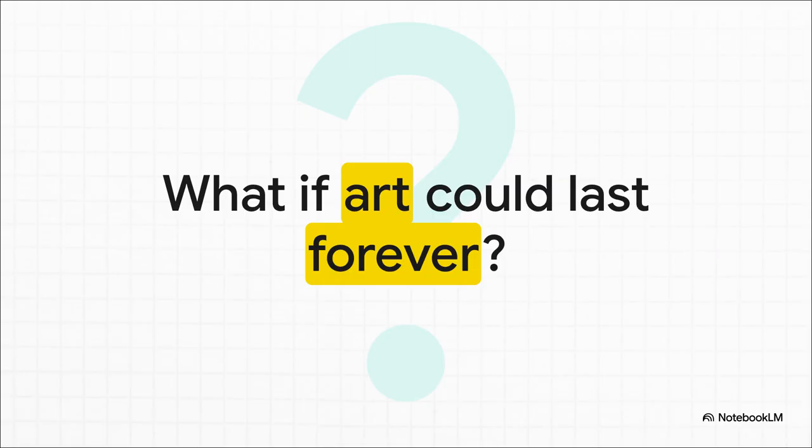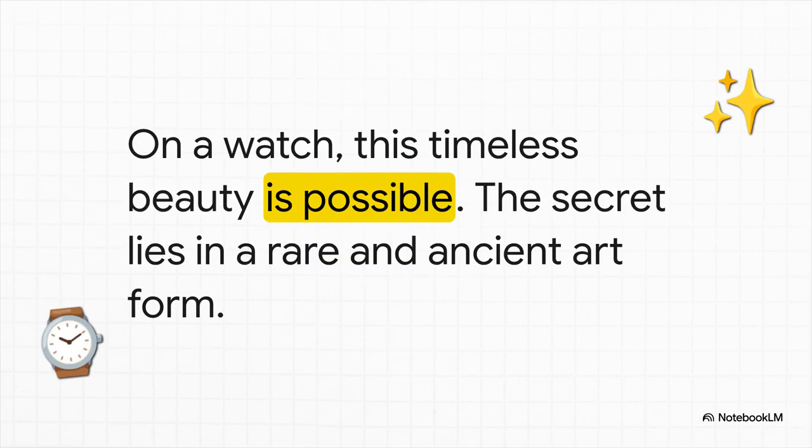What if you could hold a piece of art in your hand, something with brilliant color and incredible design, and know for a fact that it would never fade? Not in your lifetime, not in your kid's lifetime, not even in their kid's lifetime. Well, believe it or not, on a watch, it absolutely can. This kind of timeless beauty is totally possible. And the secret? It's all thanks to this rare, ancient art form. It's almost like a kind of magic, really, that turns a regular watch into a masterpiece that lasts forever.